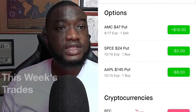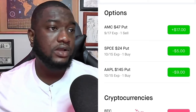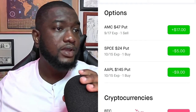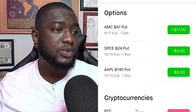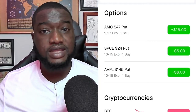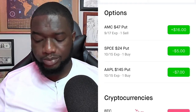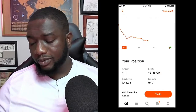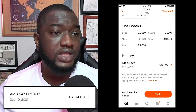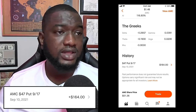So here we are. This is the trade that I currently have open. Basically, we have AMC, we have Space, and we have Apple. With AMC is the whale strategy trade. That is the actual whale strategy trade. And with that, let me pop right into it. With that, I got a credit of $164 with AMC. So that's it right there at the bottom.